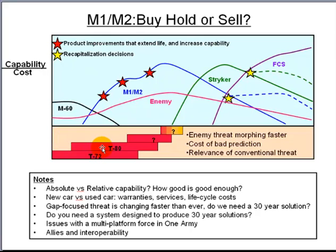If you consider the conventional Cold War threat model, where our threat was committing to incremental improvements in their main combat systems on the conventional side, and each of those fleets had a certain life expectancy, we can analyze that and determine, let's say, what the enemy's capability curve looked like. And then our task was to ensure that we fielded fleets like the M60 and the M1, M2 that gave us a relative combat power advantage over the enemy. And so what mattered in that kind of a model was the relative capability difference between us and the threat, and not necessarily the absolute capability that we're buying.